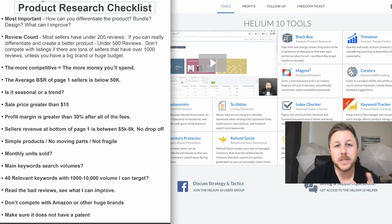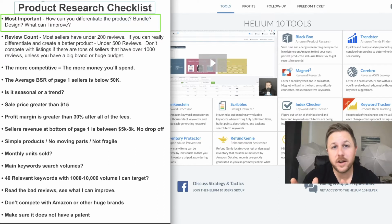So the main thing is product differentiation. You don't want to sell what someone else is already selling on Amazon. You want to create a better product that adds value, so you could have a bundled product that complements your main product, have a different feature that adds value to the product, do a different design or color, anything that will make your product different than what's already selling. So differentiation is key to getting good sales.